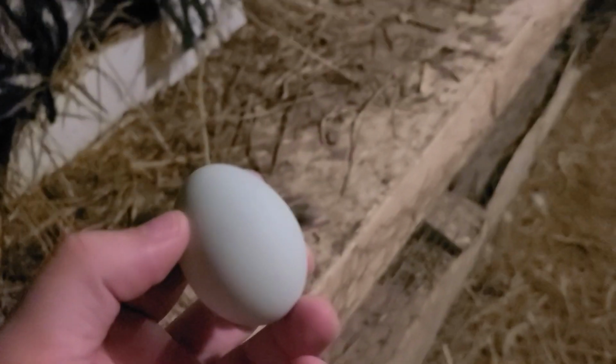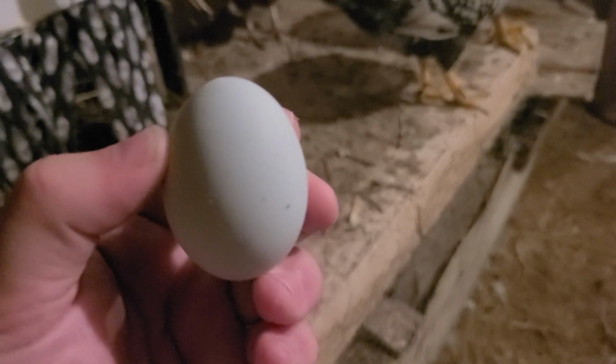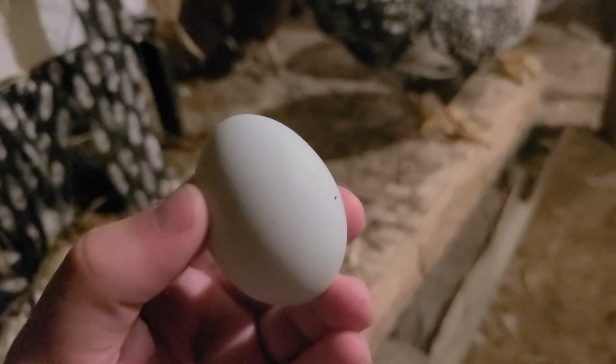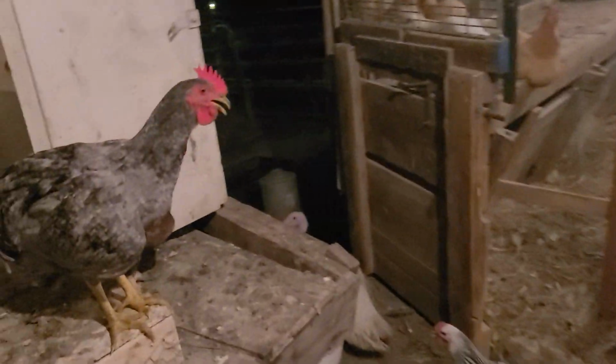Oh, and it's a blue one. These come from our Americanas. Americana chickens typically lay blue or green eggs. I don't see any right now.